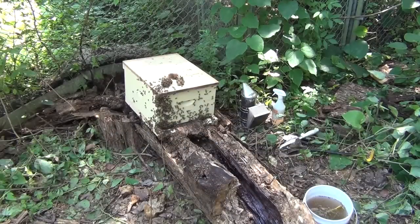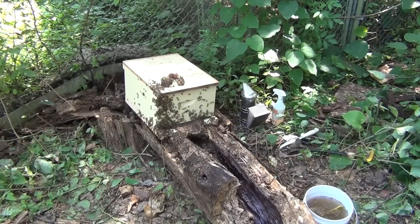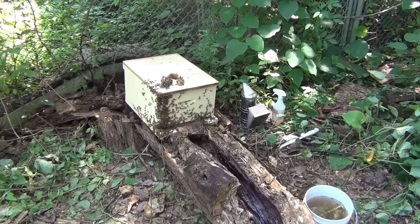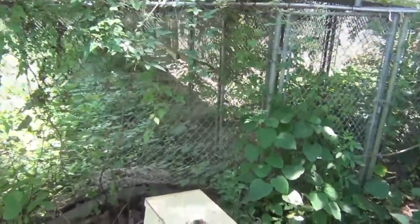I'm going to take a quick little mini break and let them settle down for a few minutes. There's a big ball of bees right underneath that piece of bark that I'm using as a little bridge, and she's probably underneath there, would be my guess.